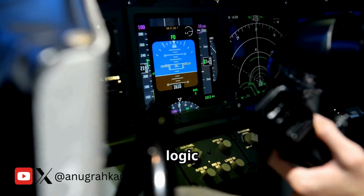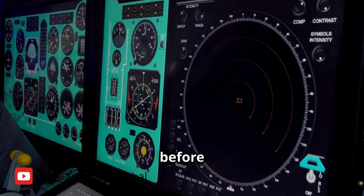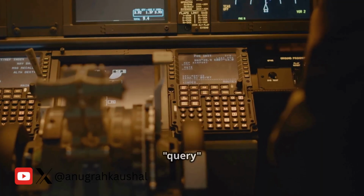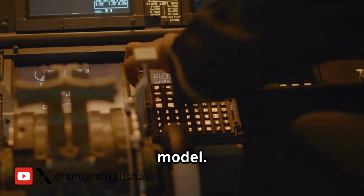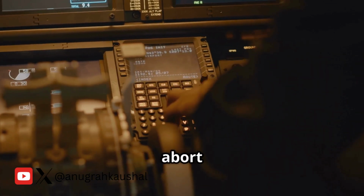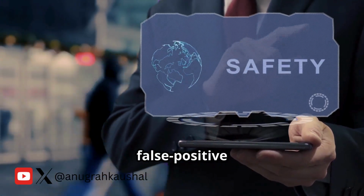Redundant confirmation logic before shutdown. The revised software inserts a challenge response logic layer before triggering engine shutdown. FADEC will query the TCMA condition against a verified flight phase and environmental model. Any mismatch will automatically abort the shutdown command. Result: adds an intentional barrier against false positive shutdowns.